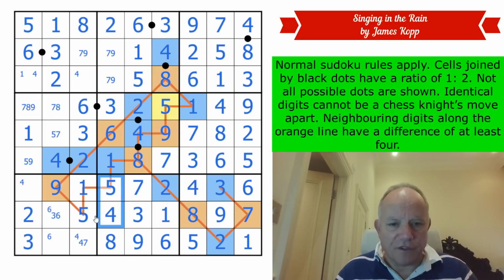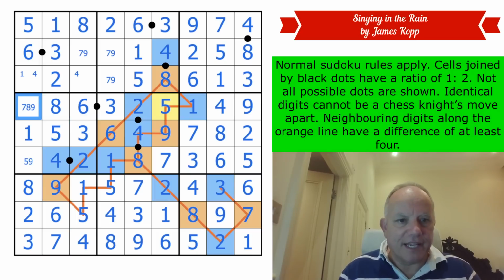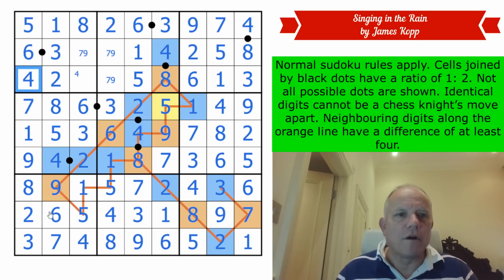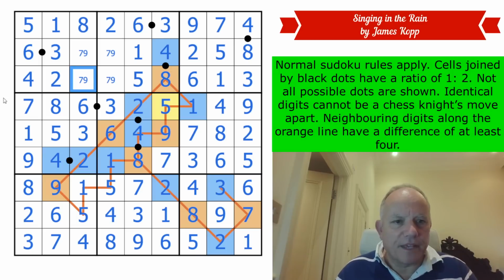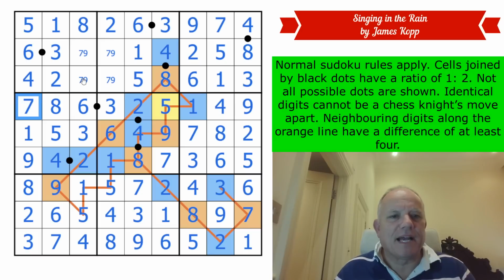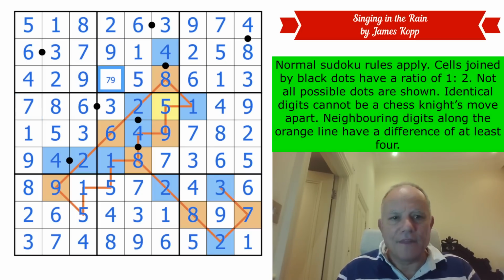So 4, 5, 8, 5. There were two fives on the line here. That's an 8. That's a 6. 7 and 4 like that. Yes, we are finishing. 5, 8, 9, 7, 4. Oh, got a 7, 9 deadly pattern. There is the one cell that is looking by knight's move into this pattern and breaking it up, making it non-deadly. And there we go.